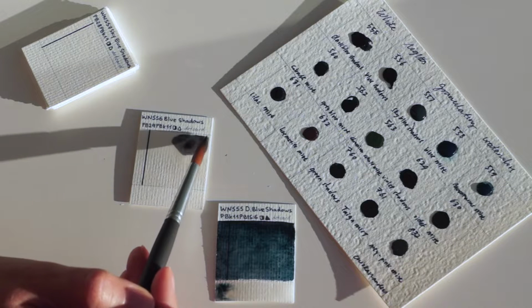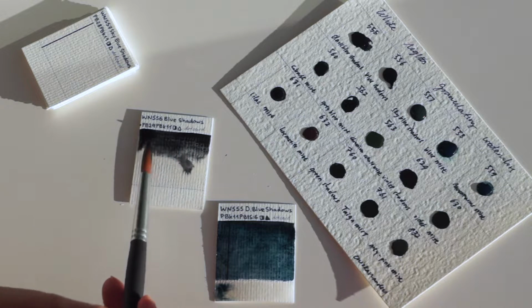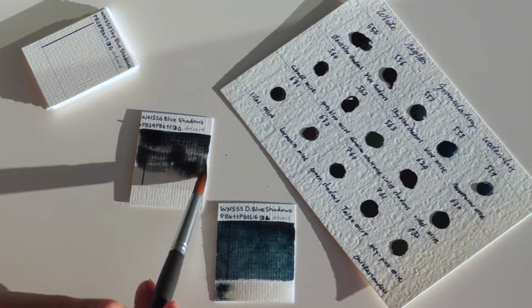The second color is Blue Shadows. Same Mars black, but mixed with ultramarine blue this time. So here we have two granulating pigments.